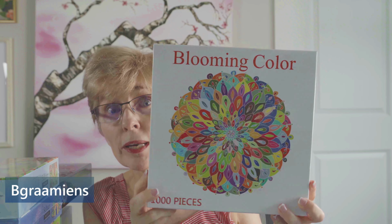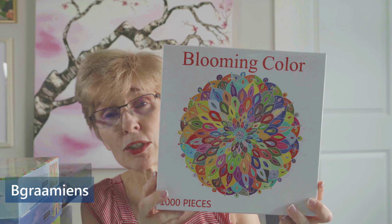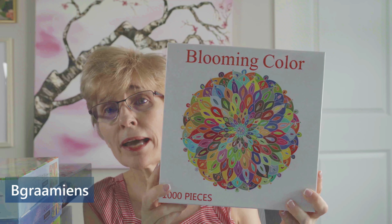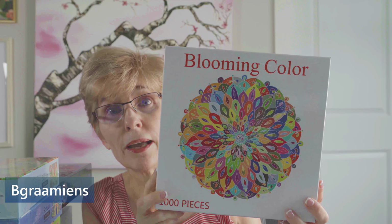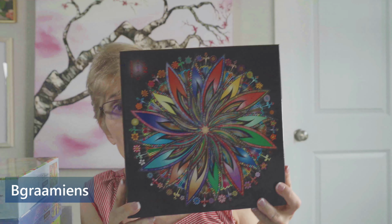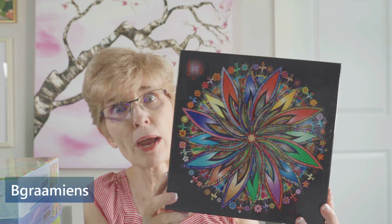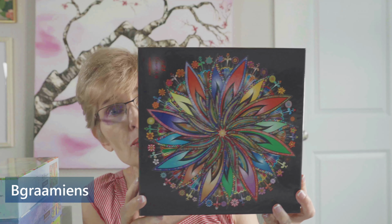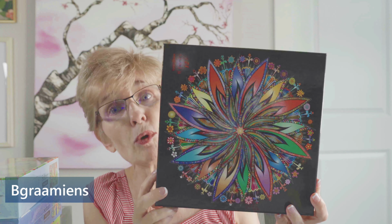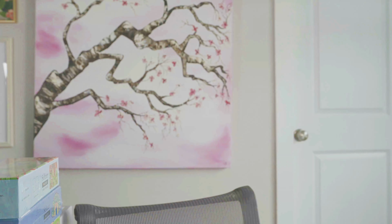I am going to be doing a review of this brand. I'm in the process of assembling pretty much all the puzzles that I got from them. So when you pick a brand, you don't have to pick this one because this one's going to be showing up in a future review. Anyway, there's Blooming Color. This is another Bgraamiens puzzle called Blooming Flowers, 1,000 pieces, round puzzle, love round puzzles. I'm not going to show you all the other puzzles because they will be talked about in more detail in the brand review.